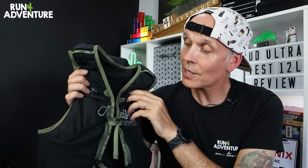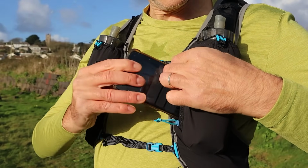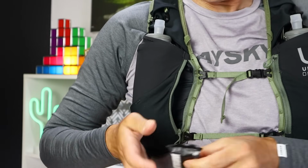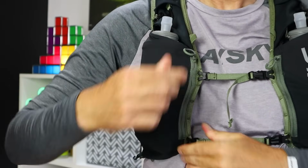So again, on the previous version of the UltraVest 12 litre, it only came with one zip pocket, and it had a smaller opening. So we got two this time round. It did make it quite tricky to fit anything into that pocket, especially when you had a full soft flask in the vest. So we've doubled up on zip storage, although I've got to be honest, I've never been a fan of this style of zip pocket that actually sits under the soft flasks themselves, but we'll get into that in a bit more detail later in the video.